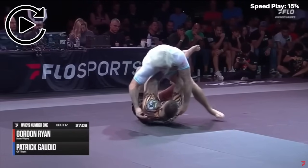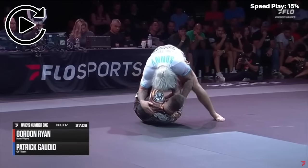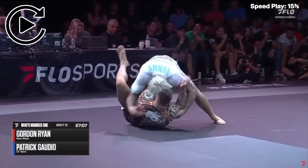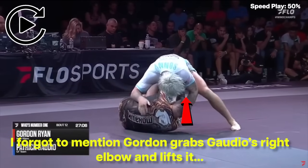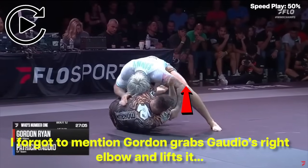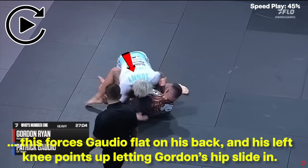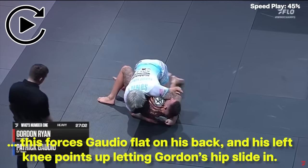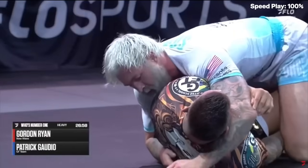His knee automatically starts slicing through on Gaudio's left side. During that scramble, while Gaudio is trying to get back into half guard, Gordon uses that opportunity to crowd Patrick's hips and get his hips close to his, and now the knee shield is nullified. He immediately starts going for that crossface to flatten Patrick out.